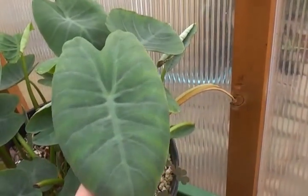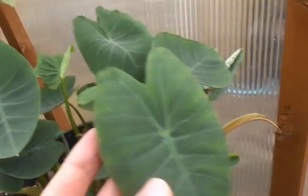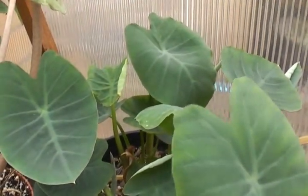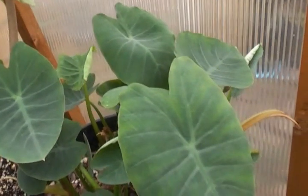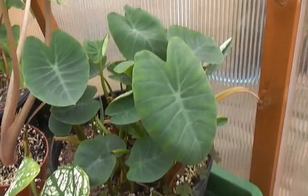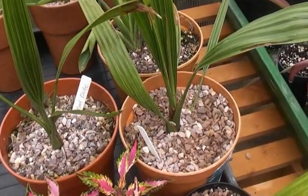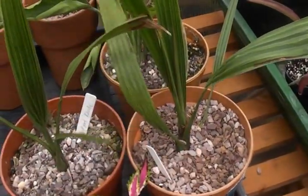No idea what this Colocasia is. It should have been Nance's Revenge, but I don't know if it is, to be honest. It's not like any other Colocasia I've got. It's very, very slow growing, so I'm not certain what that is. Palm seedlings, some of which I've actually grown myself from date stones, like these two here.